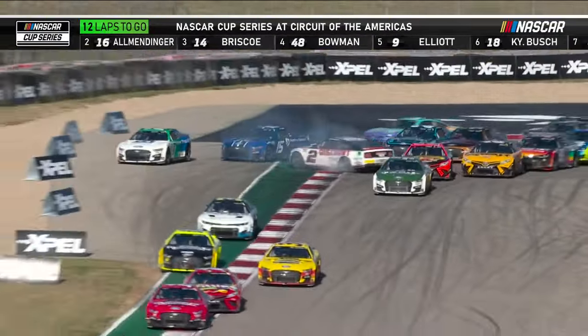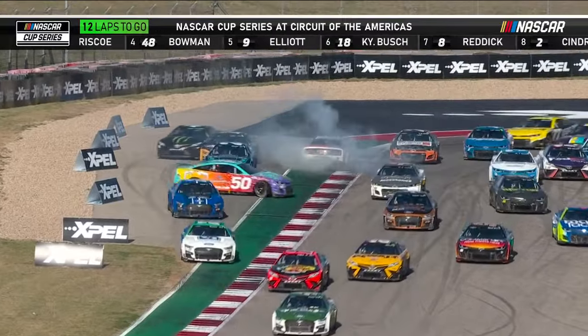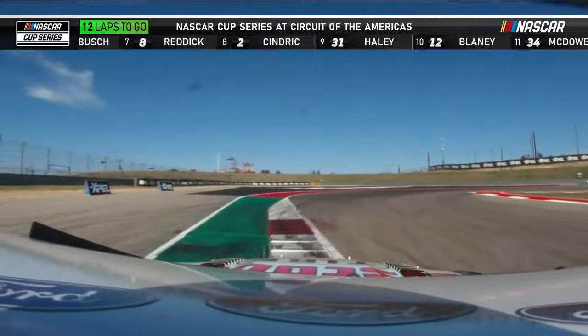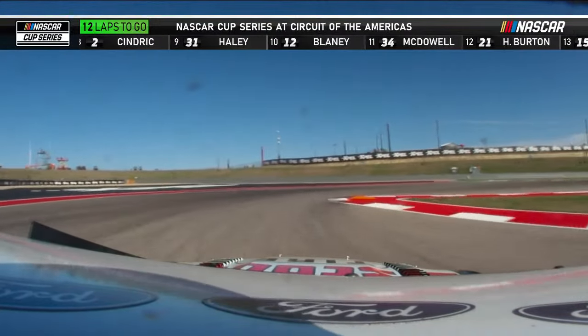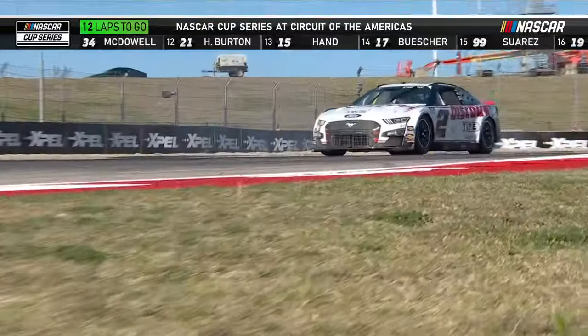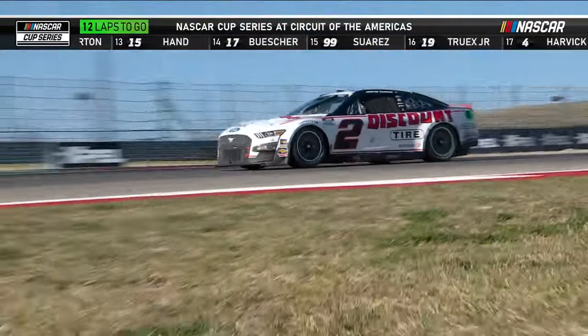That first segment. Wow, around goes Cindric. And around goes Kaz Grala. Now we've got about 2 minutes to clear the track before they have to throw a caution flag. So plenty of time for them to get going and for us to stay green.